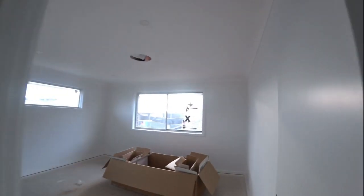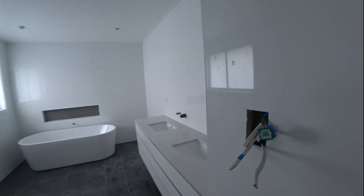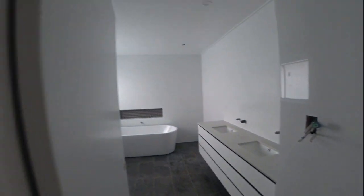Upstairs, everything's ready as well for the top coat on the walls. There aren't any defects up here on the timber, so it's pretty good, I'm happy. Yeah, they installed the bath and things. Looks nice. Nothing here as well. All those are up where they're supposed to be.